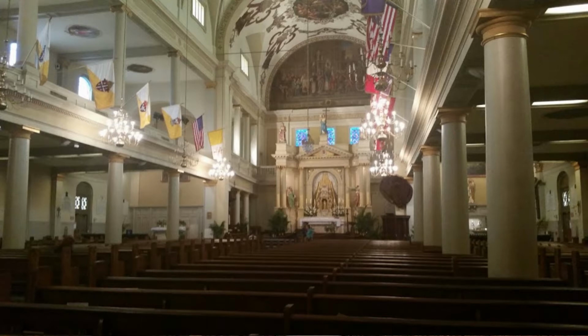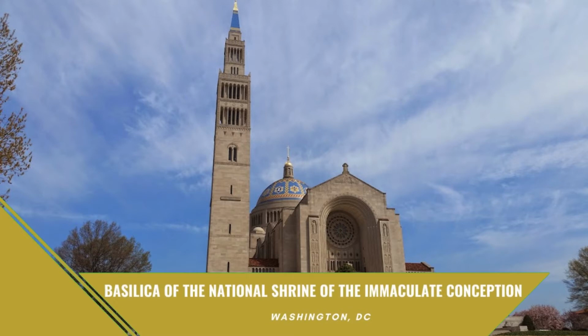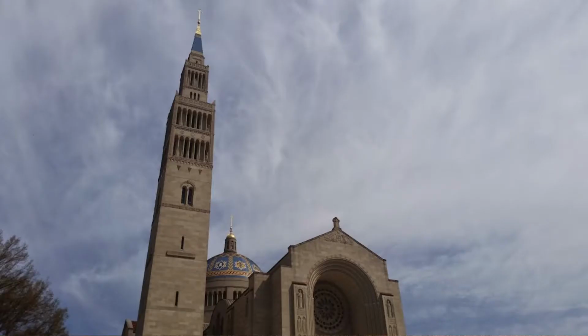For number 4, we're going back to Washington, D.C. for the largest Roman Catholic church in North America, the Basilica of the National Shrine of the Immaculate Conception, which is a mouthful. Outside the Basilica, the Trinity Dome mosaic, along with a 329-foot tall bell tower, makes the Basilica the second tallest building in D.C., behind only the Washington National Monument.